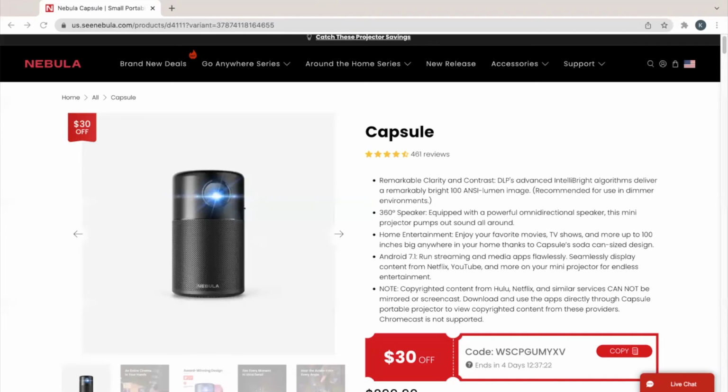I see this as a fun party gadget for anyone who wants to have a temporary big screen on which to watch games or shows or play video games. They shouldn't care too much about picture quality and should be prepared to use the Nebula Capsule in a fairly dark room if they're looking to make a really big screen. Alternative options are relatively slim at this time. The AAXA M6 produces a higher resolution picture, but it's not as portable and significantly more expensive at $599.